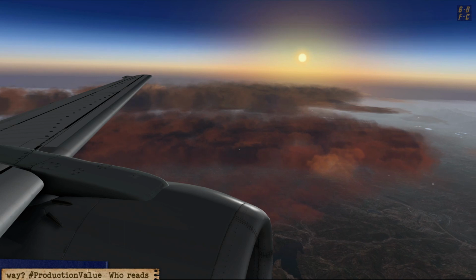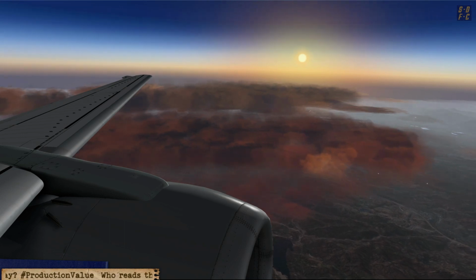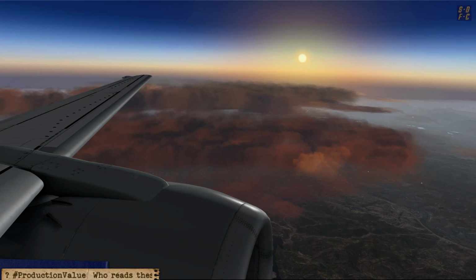Skag 3, Sierra X-ray traffic, 10 o'clock, 4 miles southbound via firecraft, out to the gates 5,500.